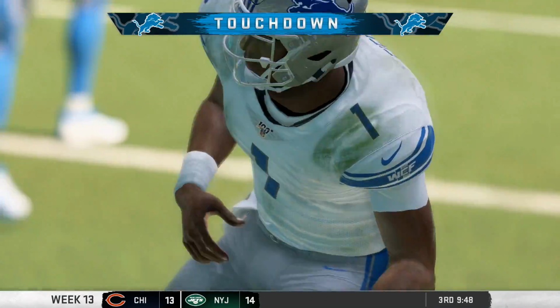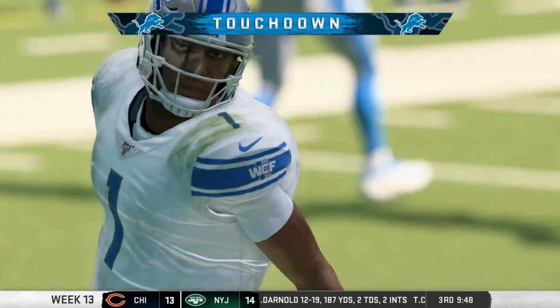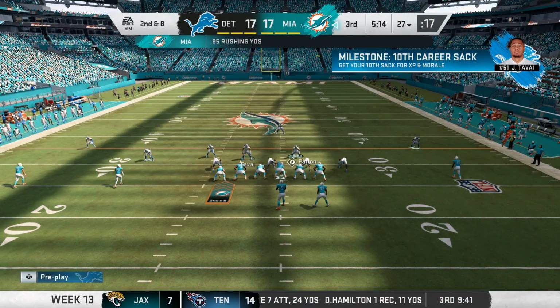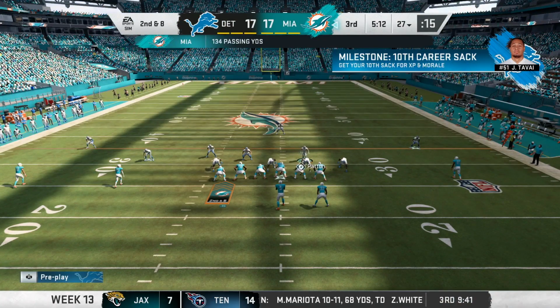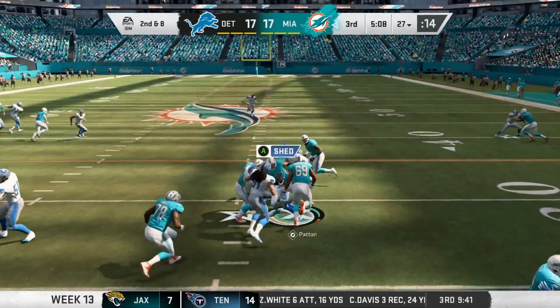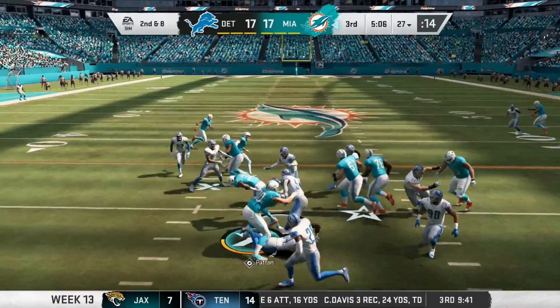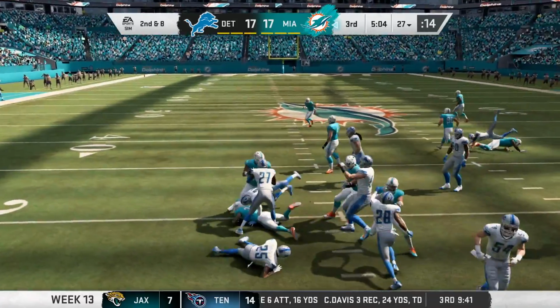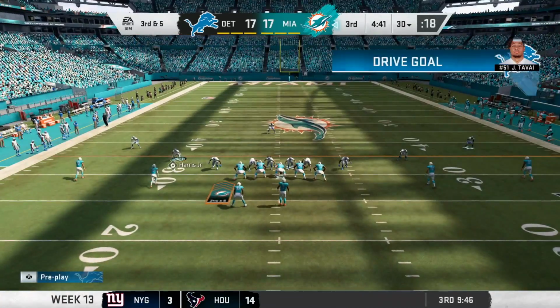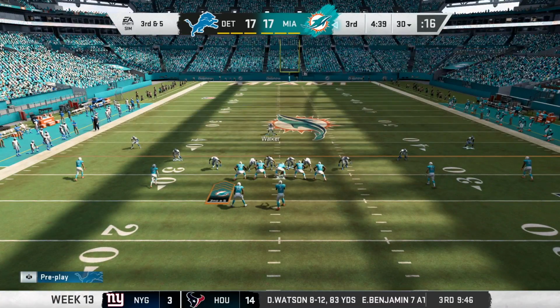Touchdown. His 3rd in 2 games here. And he will get in for a touchdown. Man, he's going to maybe finish with almost 10 rushing touchdowns to end this year. It's going to be a pretty good year for him, running the ball at least. So here is a carry on the next drive. Here's 17-17. That is Kenyon Drake breaking a few tackles. It takes about 5 Lions to bring him down.